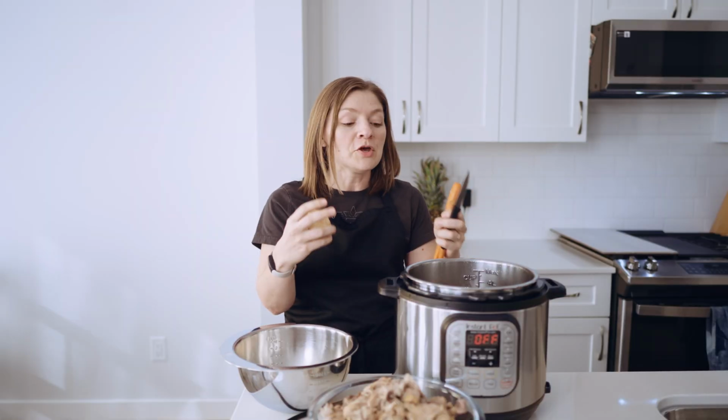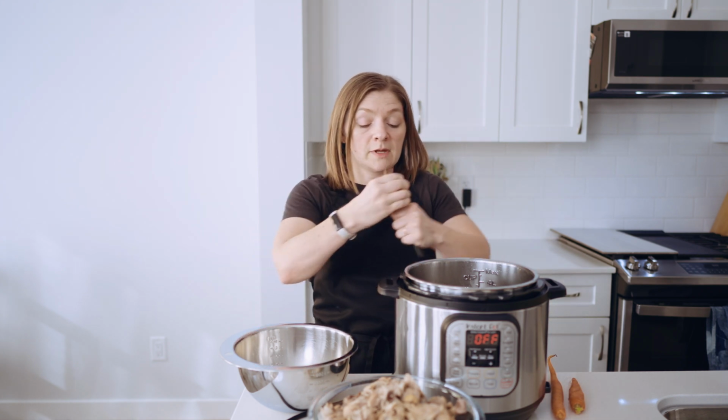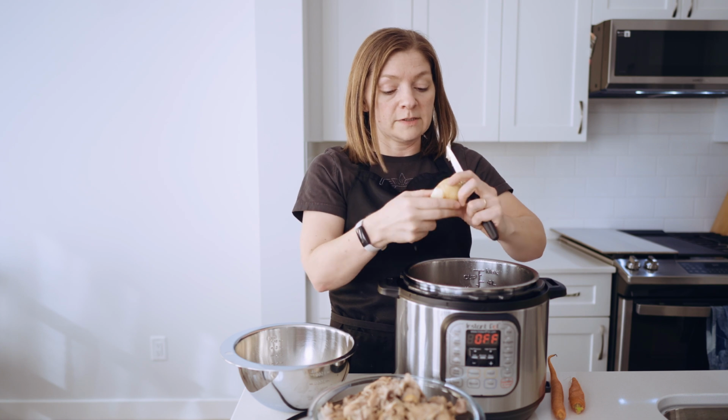Okay, I'm gonna leave this to just cool for a couple of minutes, and then I'll come back and take it off of the bones. My chicken's almost cool enough to handle, so before I do that, I'm going to chop some onion and carrots into my Instant Pot, just so that I can get a little more flavor into this stock.